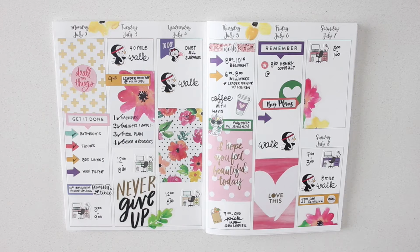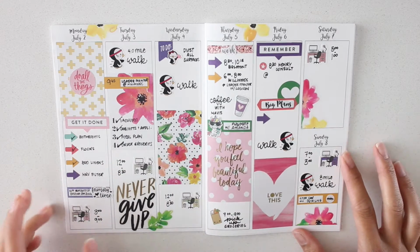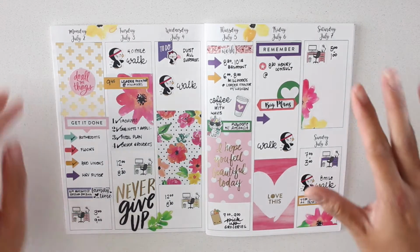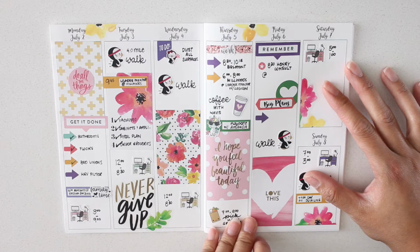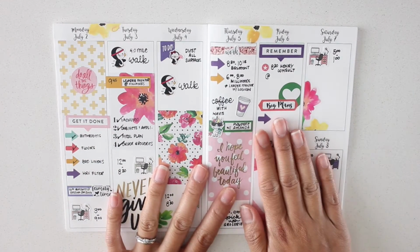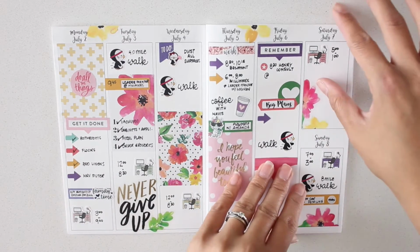Hi everybody, it's Karina with Karina Loves to Plan here with another Plan With Me video in my B6 size traveler's notebook. This is my spread for last week, Monday, July 2nd through to Sunday, July 8th. And this is the week on two pages from Annie Plan's Printables, and I used stickers from the Happy Planner. It was really out of my comfort zone doing this whole spread, but I just wanted to give it a try. I mean, it's pretty, but it's just still out of my comfort zone.